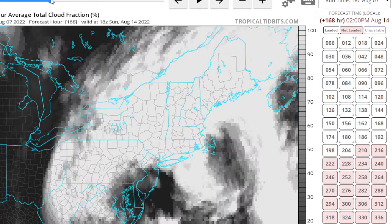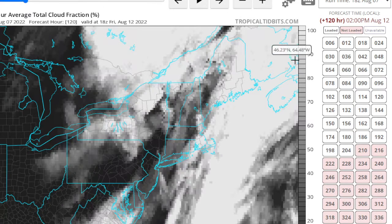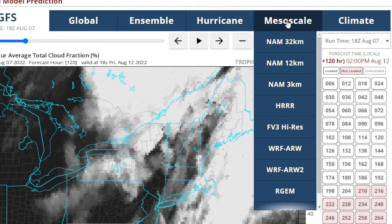If that low forms, like I said, I don't know if that's actually going to happen or not. That's the model. That's all I could say. I'm going to look at some other models and see if they have that. But let's go to the RGEM next.